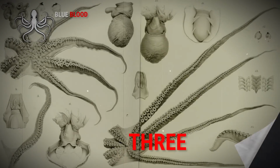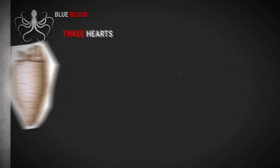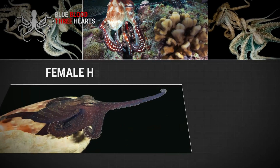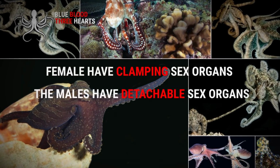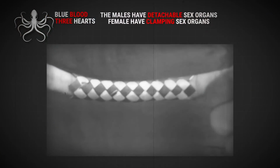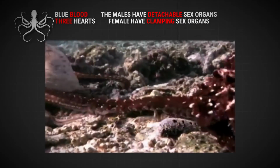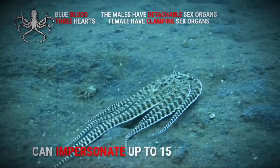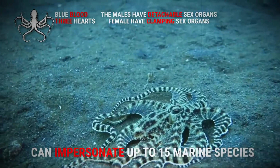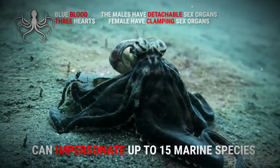They have 3 hearts, 2 to pump blood through the gills, and 1 for their body. There is also a species of octopus whose female have clamping sex organs, while the males have detachable sex organs. It's basically a Chinese finger torture device. Females are commonly found with multiple detached probes still inserted. The mimic octopus can impersonate up to 15 marine species, including sea snakes, stingrays, lionfishes, and jellyfishes.